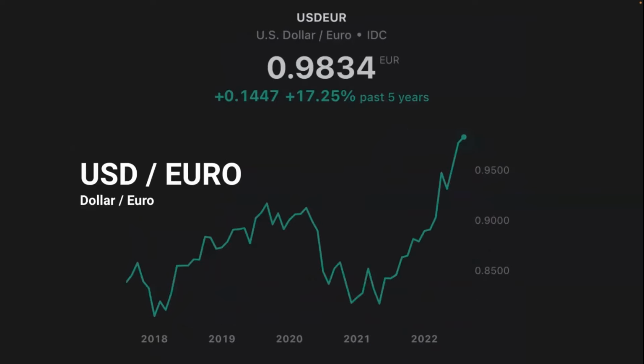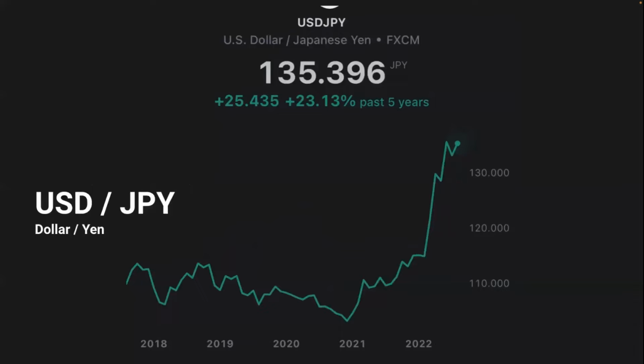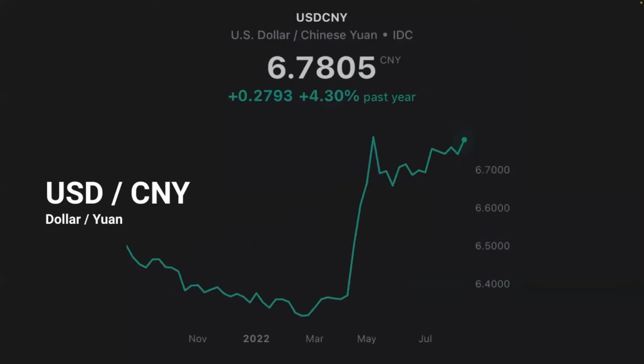Here's the dollar versus the euro. If this is going up, you can see the dollar is strengthening against the euro. Here's the dollar against the yen, same pattern. The dollar's been strengthening against the yen. And the same thing with China, with the dollar versus the yuan.